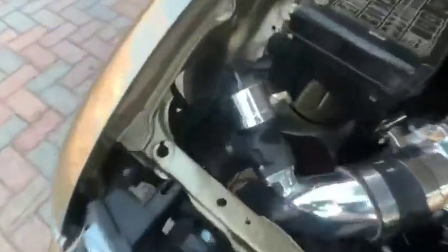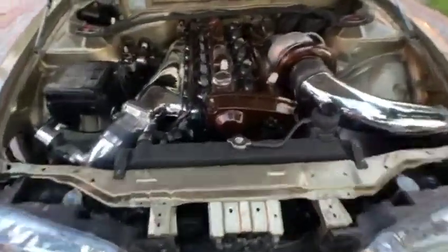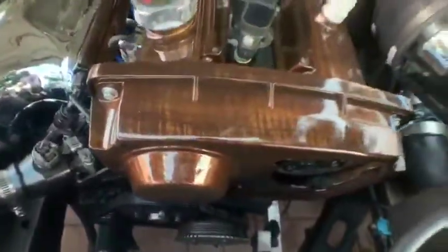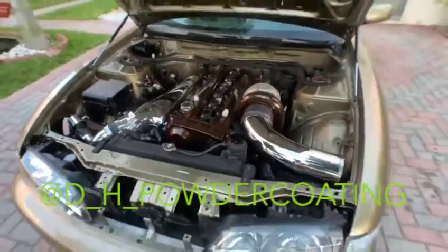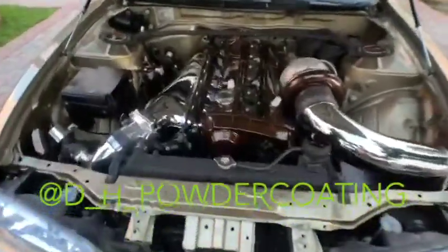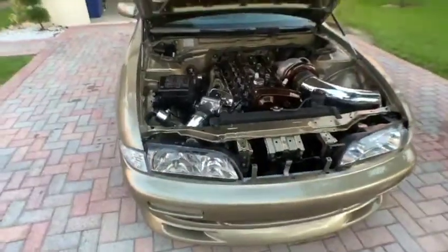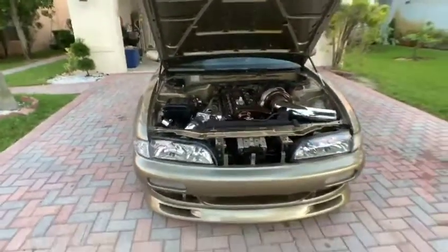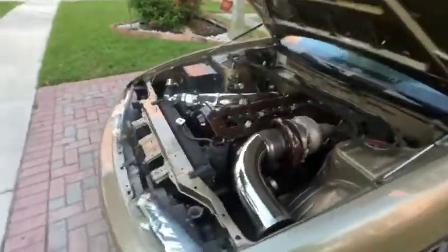Tell me what you guys know about the old school gritty Type R blow valve. We have wood grain valve covers, wood grain fuel pressure regulator, wood grain fuel rail. The turbo is wood grain. So shout out to DH Powder Coating for helping me with those things. Very good guy. If you need any parts to get dipped or powder coated, check him out.